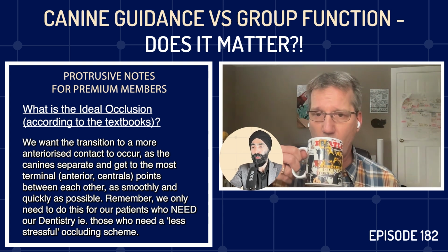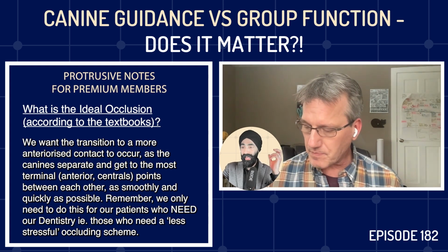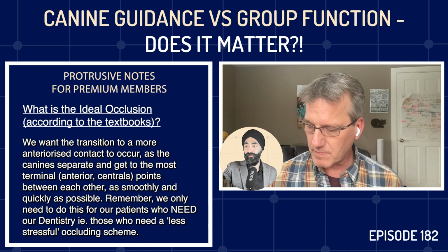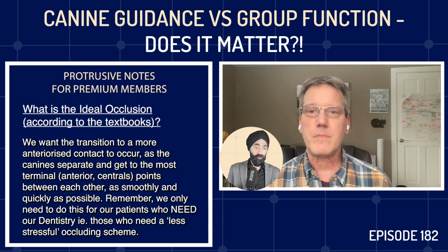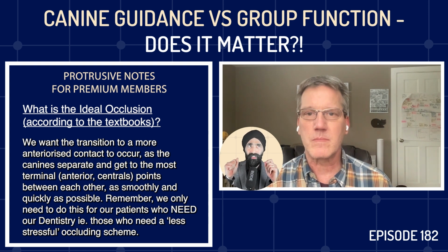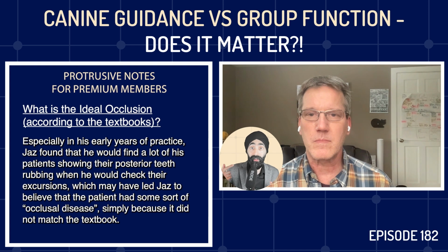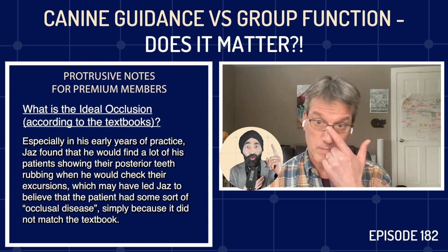So if you were to speak to me when I was just freshly qualified and I hadn't been bitten by the occlusion bug and the fascination, and I had been seeing a patient and, as part of my examination, doing the occlusal exam and checking for the excursions, and I was seeing that, whoa, there's a lot of back teeth rubbing here, that this isn't what the textbook says, then maybe I would have written back then that this patient has some occlusal disease.